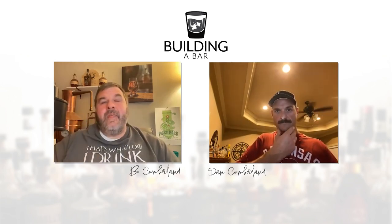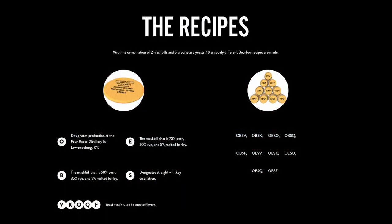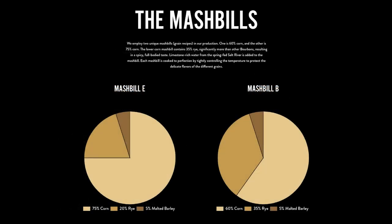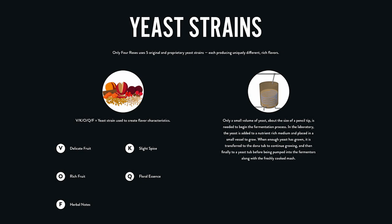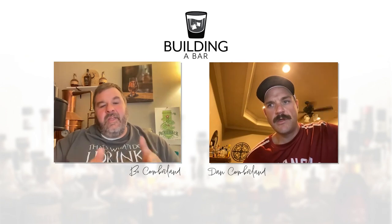The reason I chose Four Roses is they do things a little bit differently. What I like about them is, I want to say they give you a little more bang for your buck. What I mean by that is Four Roses runs 10 different recipes. They have two different mash bills, and they run 5 different yeast strains. You can mix and match those to make 10 different recipes. And so they literally could have an unlimited amount of different characteristics and flavor based off of the fact that they do it this way.